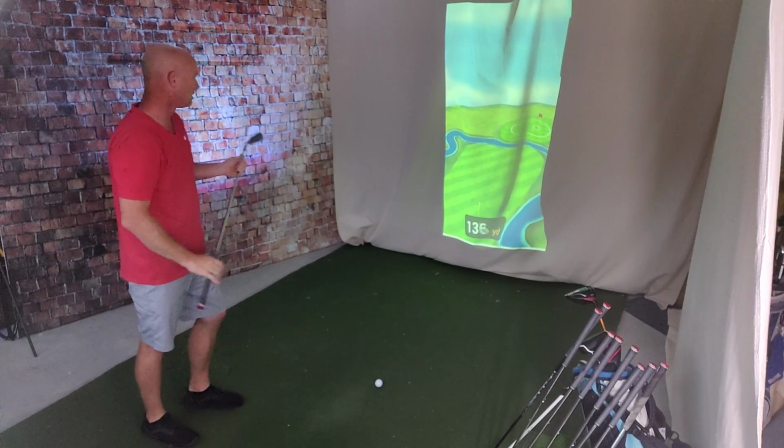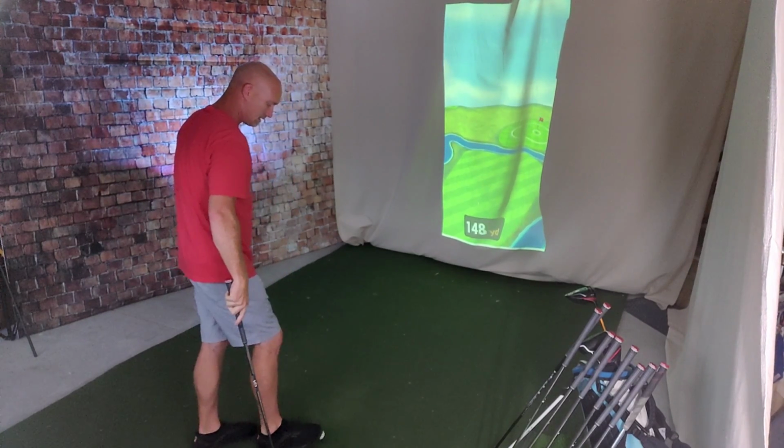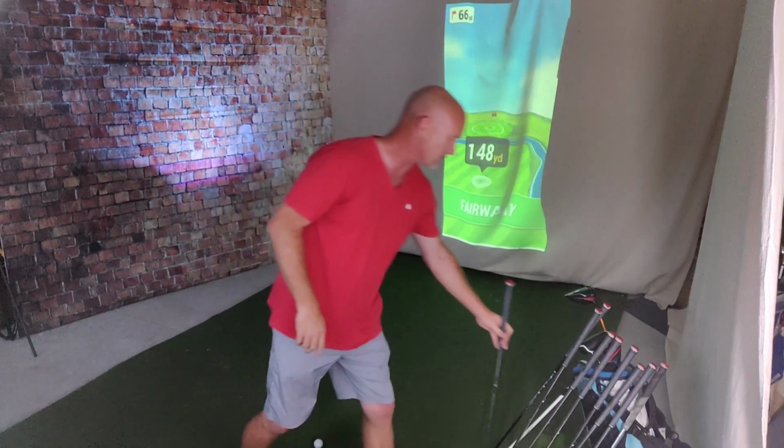There you go. We're back out in the saddle, in the fairway at St. Andrews. Okay, that brings us to number 2.